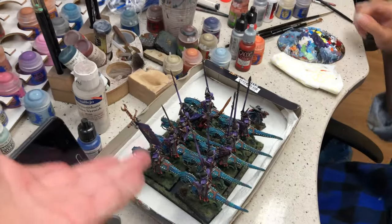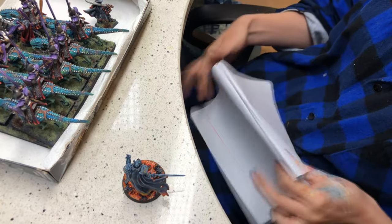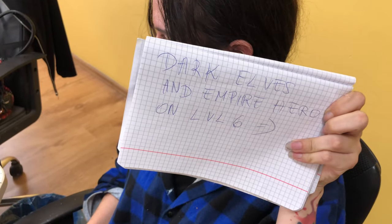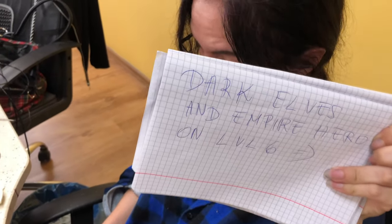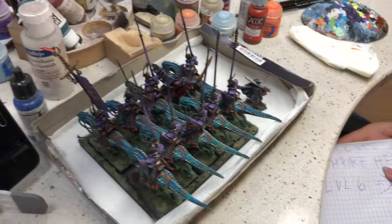This level? Yeah. You see, you were going to be here anyway. Hello. So, what are these? They are dark elves and an empire hero on level 6, smiling. Natalia is smiling. Let's take a closer look at them.